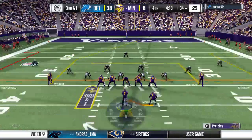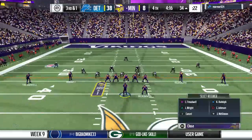Let's go! Grand 38! Grand 38! Mike 5'9", Mike 5'9". Ohio!